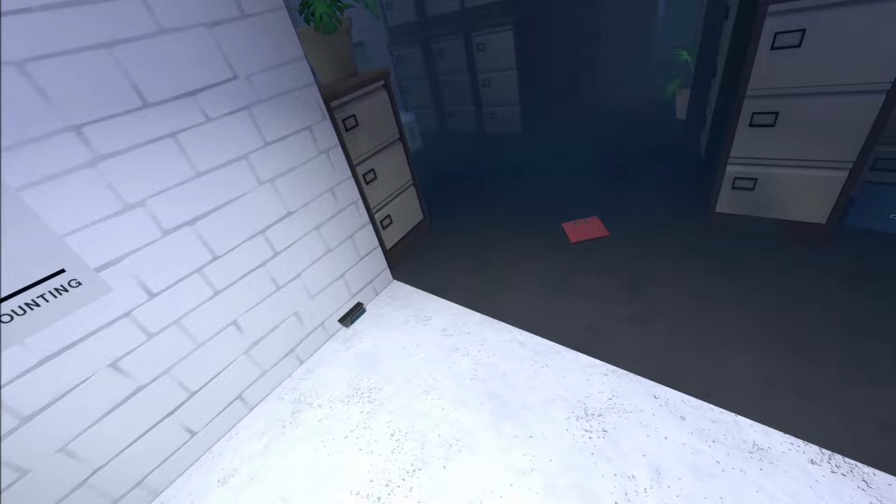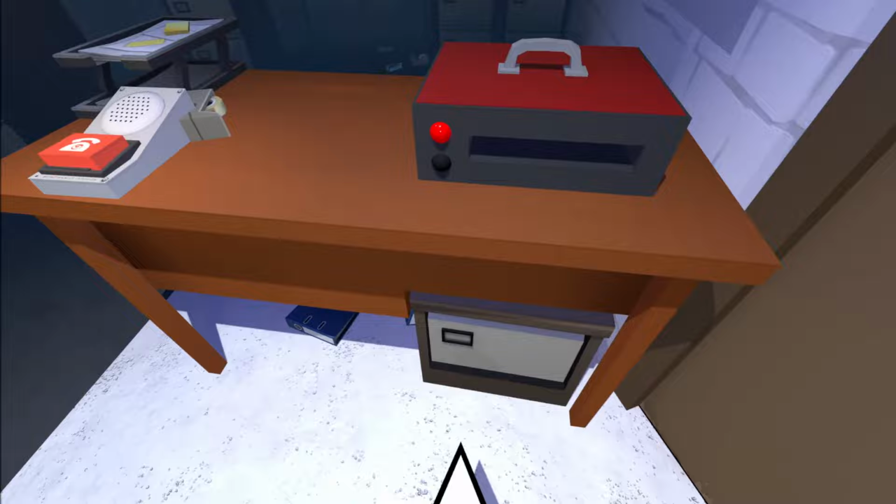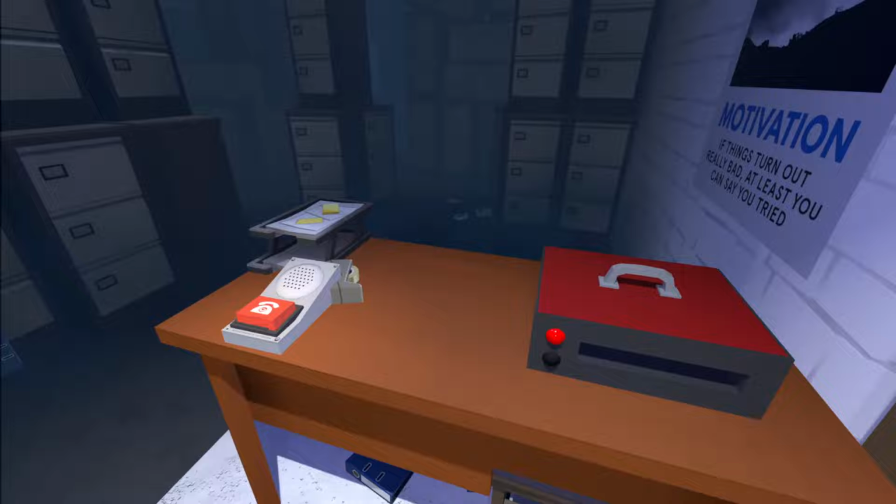Okay, so now you'll need to get the cartridge. Where did we put it again? We put it somewhere in this room, I think. It's in the desk drawer. Try that. Maybe it's in the desk. Oh, no, wait. It's inside the top drawer of the file cabinet. That's where it is. It's not in the desk drawer.